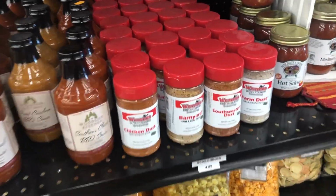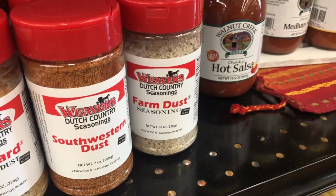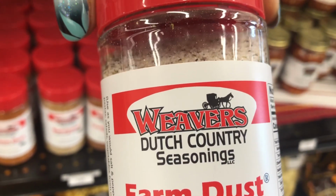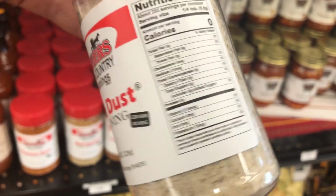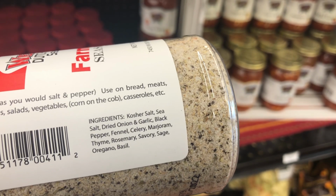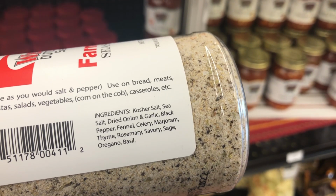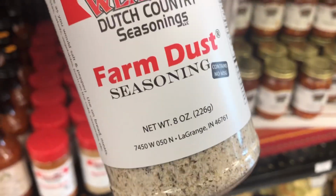Okay, wait. This is hilarious. Chicken Dust, Barnyard, Southwestern Dust, and Farm Dust. I have to know what Farm Dust is. It's from LaGrange, Indiana. No MSG, that's good. Dutch Country Seasonings. This one has a lot of Amish stuff here. Okay, let's just see. Come on now, tell me what's in it. There it is. Kosher salt, sea salt, dried onion and garlic, black pepper, fennel, celery, marjoram, thyme, rosemary, savory, sage, oregano, and basil. Okay, it's just a mix of all the common stuff. Farm dust. That's funny.